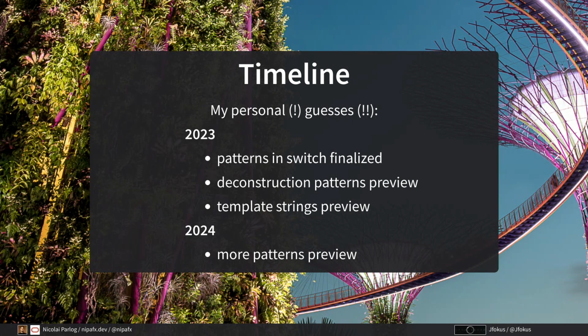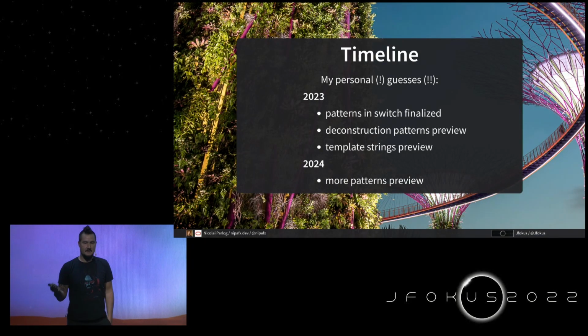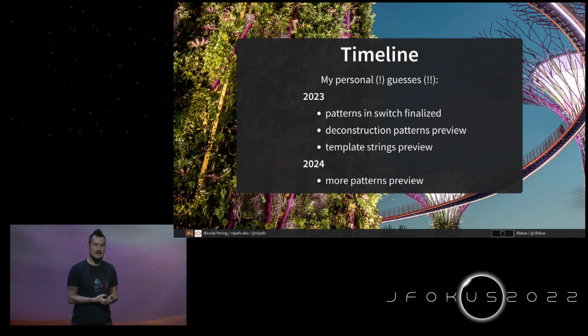So these are my personal guesses, right? Just to give you an idea what I think is when this is going to happen. And this is based on public information, right? So if you look at the mailing list, if you look at the JEP drafts, you get a feeling of how far they've progressed. So this could be all totally wrong, but I'm somewhat confident in that. So I think next year we're going to see patterns finalized. We're hopefully going to see the first preview for deconstruction patterns, if you know what those are. Template strings, as I just showed you. Hopefully the first preview next year sometime. And I'm pretty sure that we're going to see more patterns under this whole pattern matching umbrella in 2024.